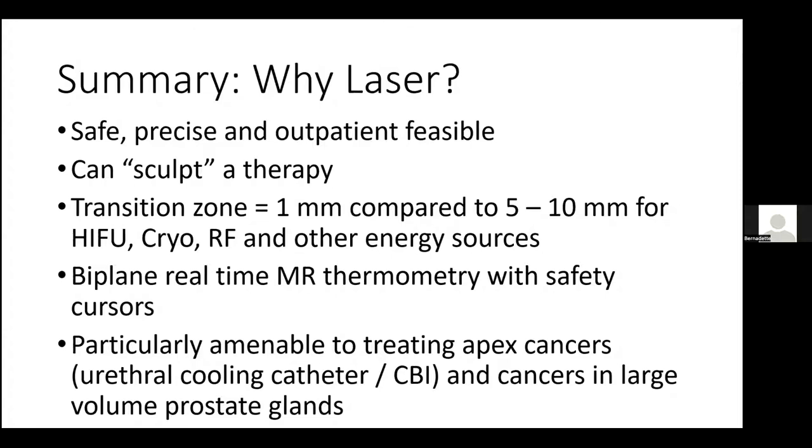So why are we doing this? It was a theory that it would be safe and precise and outpatient feasible. We're able to sculpt the therapy and have a little tiny transition zone that's very, very precise and controllable. Biplane real-time thermometry lets us visualize what we're killing as we kill it. And it's very amenable to apical cancers.